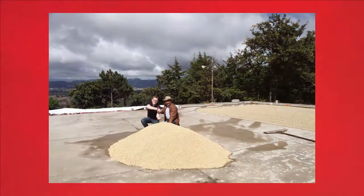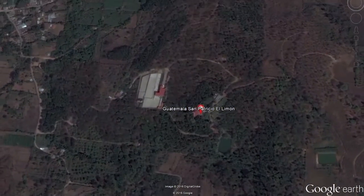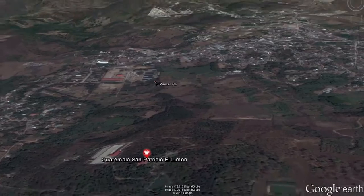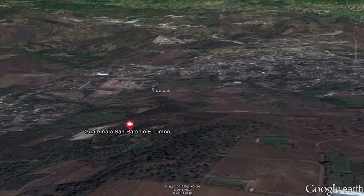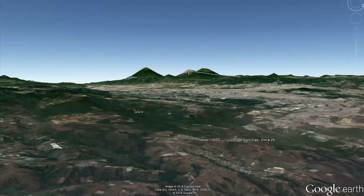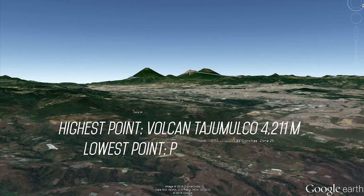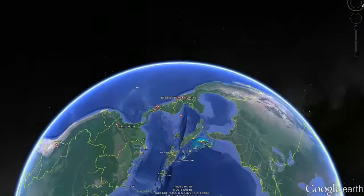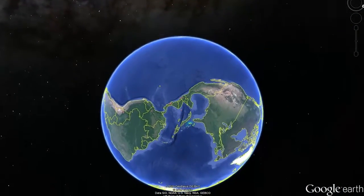Here's me and Beto shaking hands. But yeah, you can get an idea of the topography here. So we're really up on the hill overlooking the town of Palencia. And you just see, look at all that massive mountainous region. There's the highest point, 4,200 metres above sea level. The lowest point, of course, being the ocean, as it is not a landlocked country, thank the Lord. And that was this week's Map Bit.